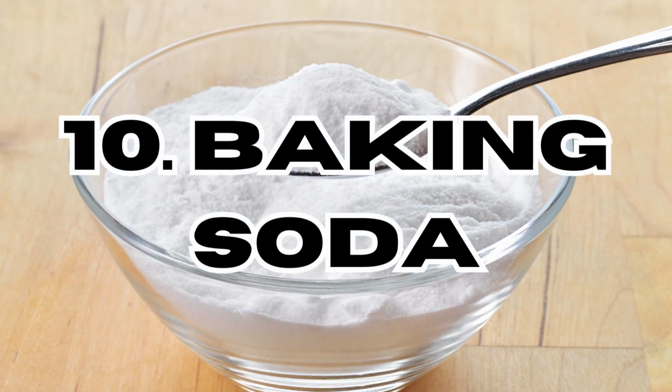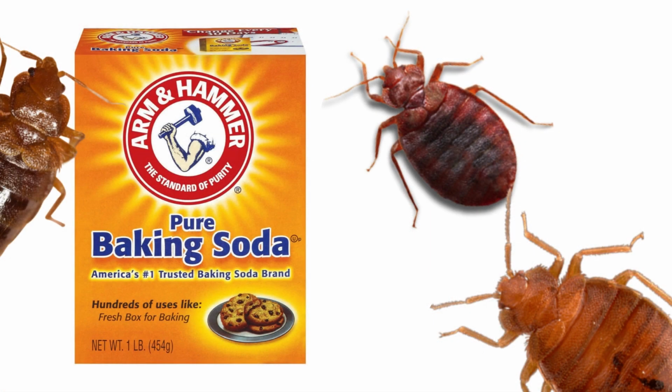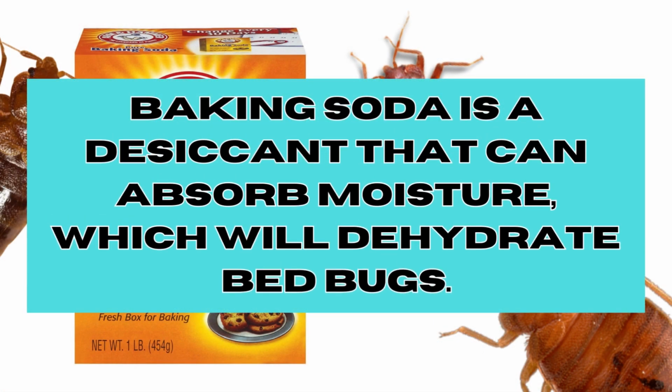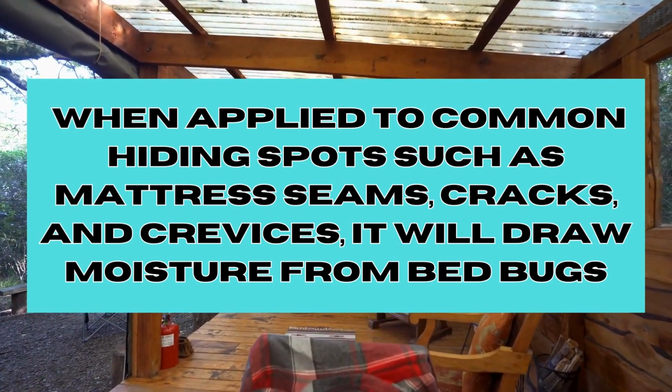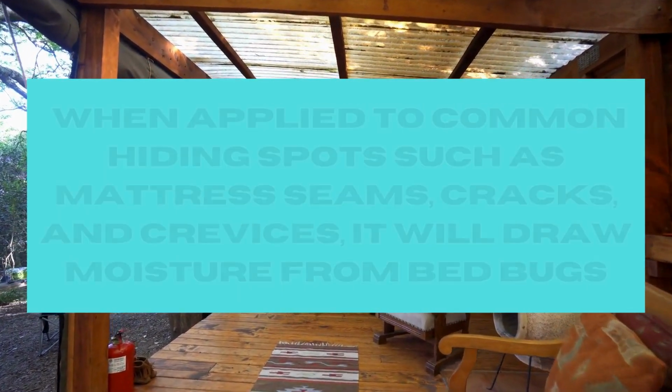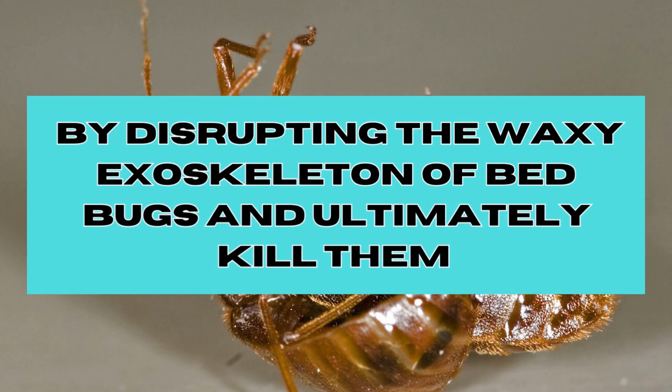And number 10, we have baking soda. Baking soda is a desiccant that can absorb moisture, which will dehydrate bedbugs. When applied to common hiding spots such as mattress seams, cracks, and crevices, it will draw moisture from the bedbugs' bodies by disrupting the waxy exoskeleton of bedbugs and ultimately killing them.